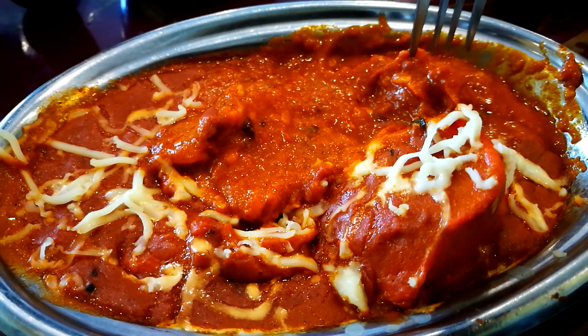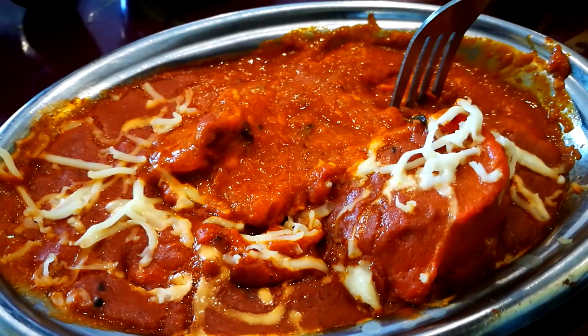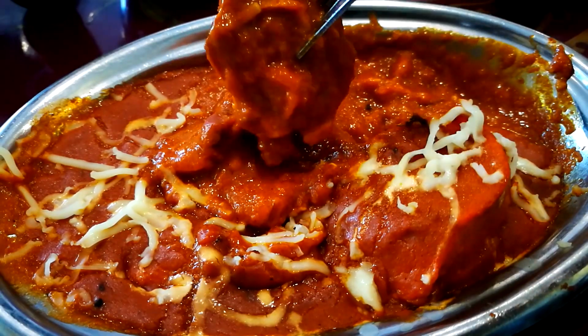Okay. Nice and tomatoey, a bit creamy because of the cheese, but it has a nice tangy flavor. It mellows out the spice a bit. I'm sorry if I'm sweating because of that sauce, but still, it's delicious. Now, let's try the chicken as is.